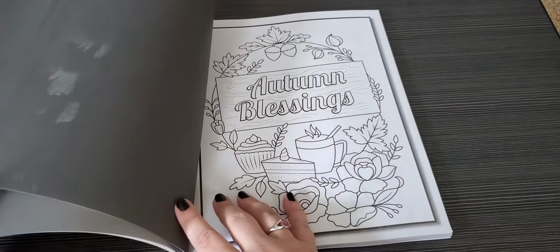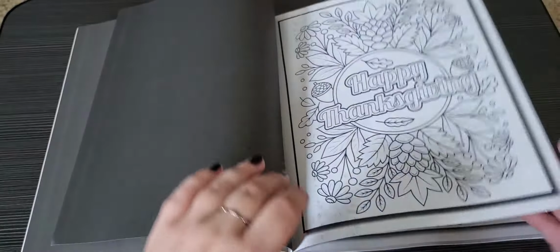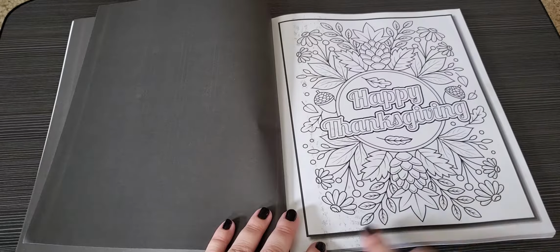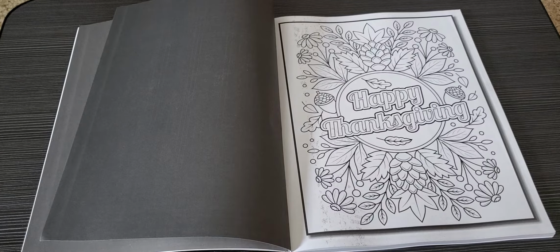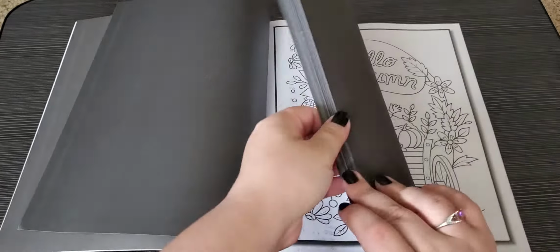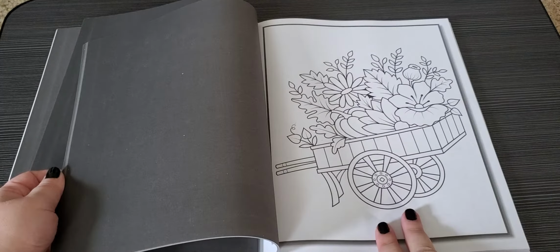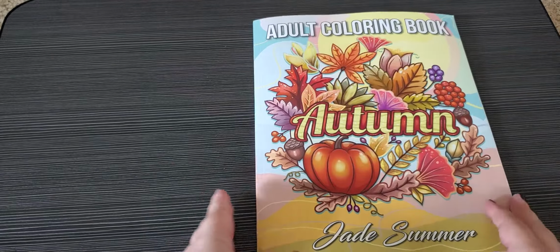I also just wanted to make note, in my book, there's a little bit of a printing problem on the black backgrounds of these pages, but there's no problem with the front side of the pages. This one picked up a little bit of the black, but I think I can color over that, so I'm not too worried about it. Also, because it's Jade Summer, they give you 2 copies of each picture, so I can just color the other copy. So I'm not upset about that.